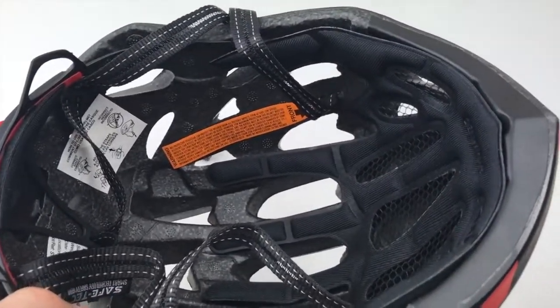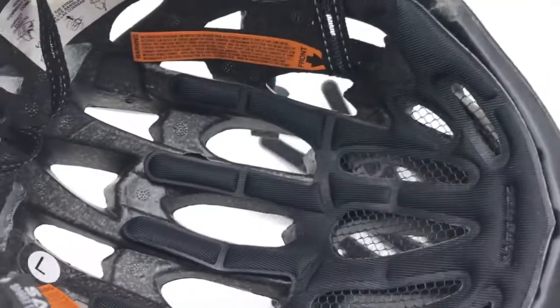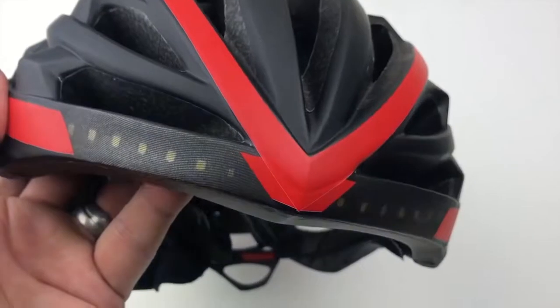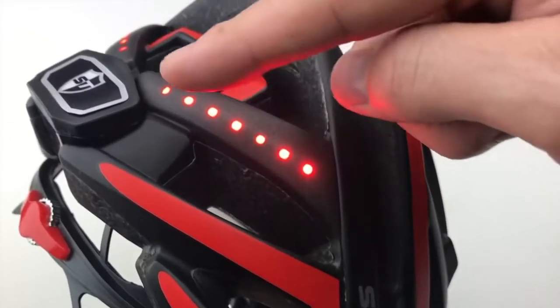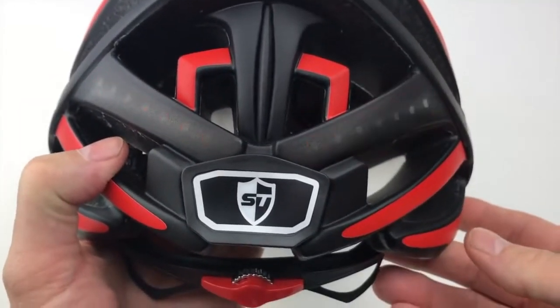Nice extras include an extra set of padded liners, which are TRA Ultra Fresh antimicrobial fabric, and a soft helmet bag with drawstring to further protect your helmet from scratches. There are LED lights built into the front brim and rear of the helmet that are bright enough to catch driver attention in the day or night without looking gaudy.